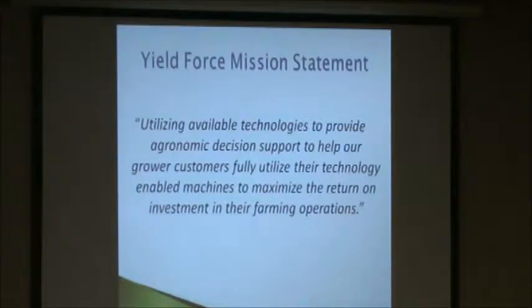But basically, our Yield Force mission statement that falls under the SBI umbrella is to utilize available technologies to provide agronomic decision support to help our grower customers fully utilize their technology-enabled machines to maximize return on investments in your farming operation.